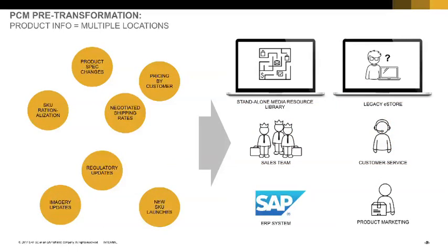Next, let's take a look at the legacy systems for product information and commerce for this life sciences manufacturer. Product information was often hard to come by in this environment. For example, let's take the case of launching a new product. In launching a new product, this medical device manufacturer would have product specs that their customers needed to have, pricing, negotiated shipping rates that were unique often by individual customer, as well as product pictures and other educational materials.